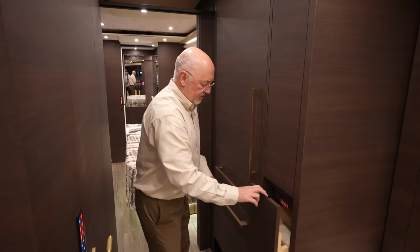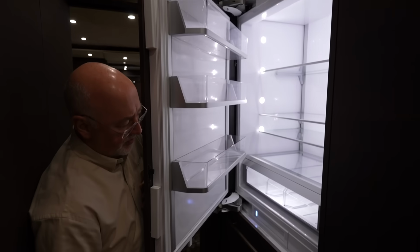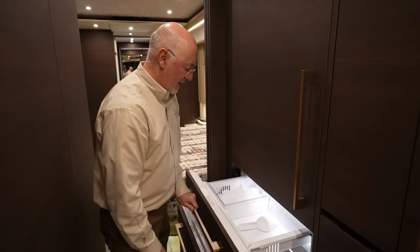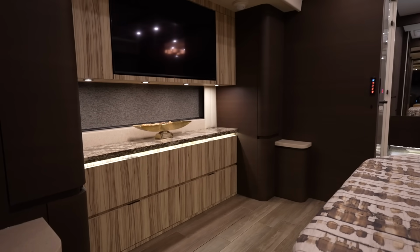Now we've got additional pantry storage here. I didn't open up this a while ago, but you've got even more pantry storage. GE monogram refrigerator freezer unit. Ice maker in the middle, so you're not having to reach down to get the ice. It's right here. More freezer space down below. The flooring, it looks like wood, but it's a wood tile, and all this is heated all the way to the back. As we get into the bedroom, again, more storage.